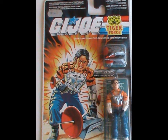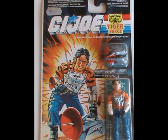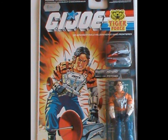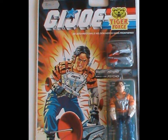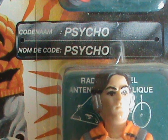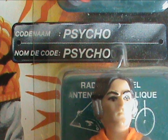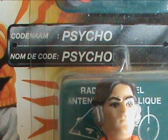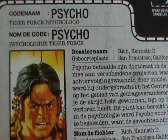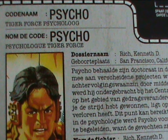The only thing I'll mention about the European Tiger Force file card is the codename he was given in Belgium and Holland. It wasn't Psyche-Out. It was Psycho! Yeah, Psycho. Good choice there, guys. Between this and his use of paranoia waves, are we absolutely sure he wasn't working for Cobra?